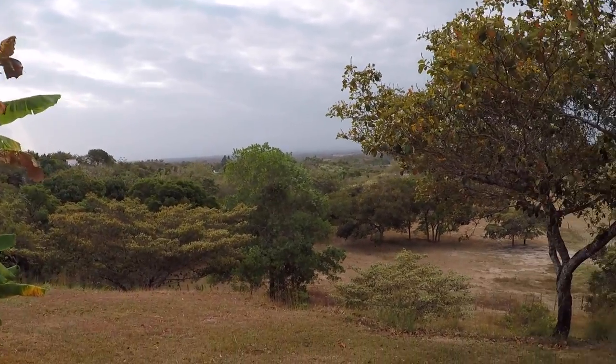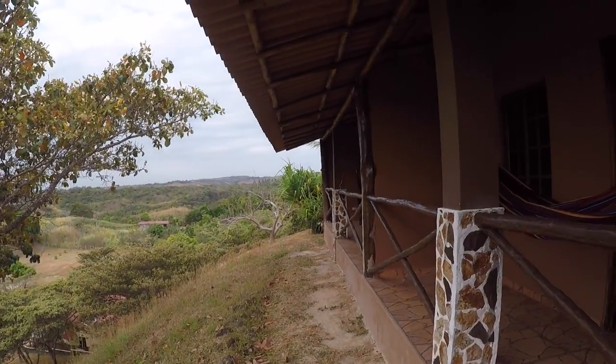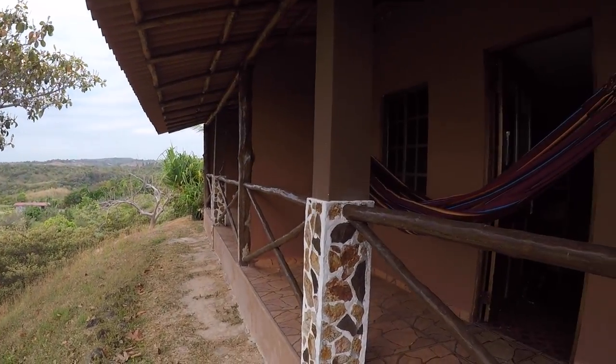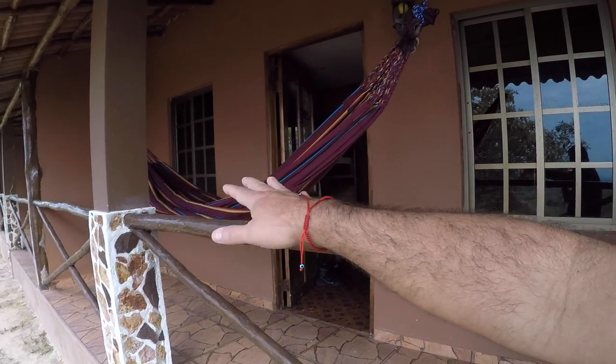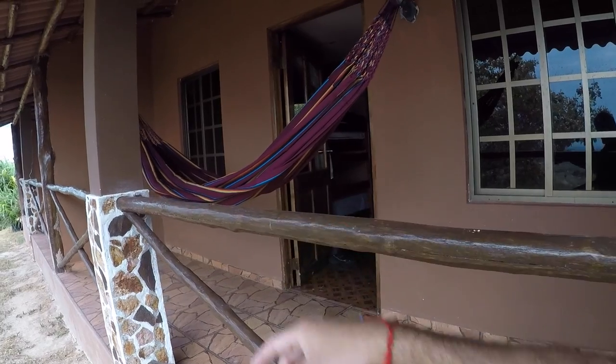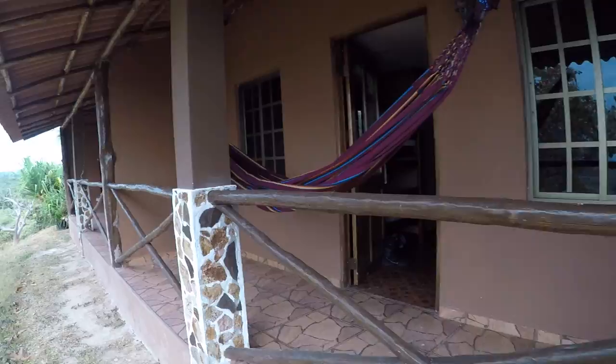I filmed most of this yesterday, but today we're heading off. And here's my room where I stayed last night, and I spent about 20% of the night on the hammock here. It was so perfect. The weather's excellent, nice breeze. Let's see if I get out of the wind noise. Today's destination is Playa Venao. Playa Venao, Panama.